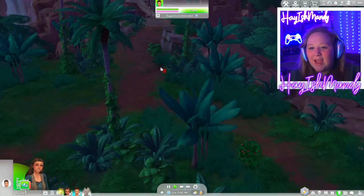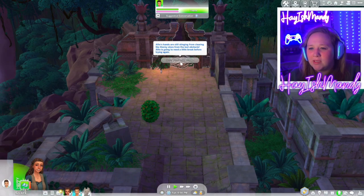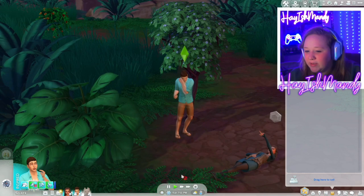Let's go this way. And Allie's hands are still tingling. Can I cut it with my machete? Don't I have two? I thought I bought two machetes. I did not buy two machetes. All right, we'll go clear this path with my hands. Oh, bud, I thought you had bug spray. You used it up already? Oh, you better not be poisoned.